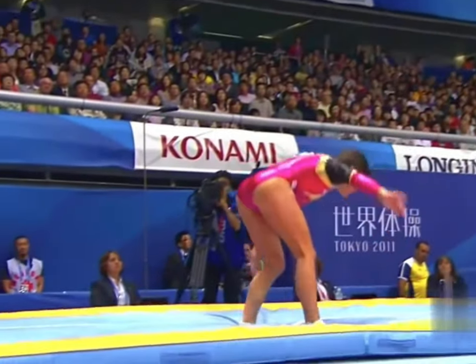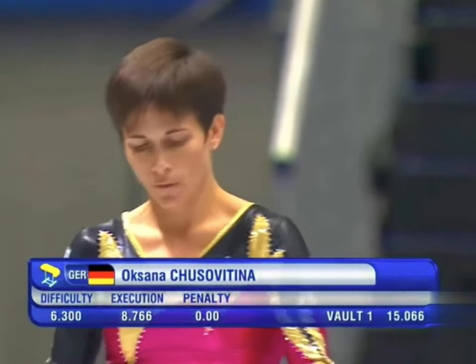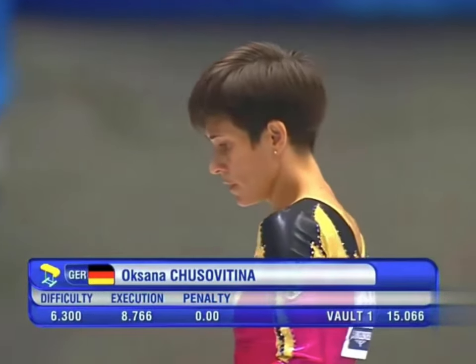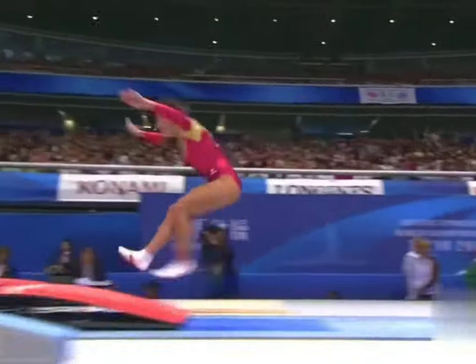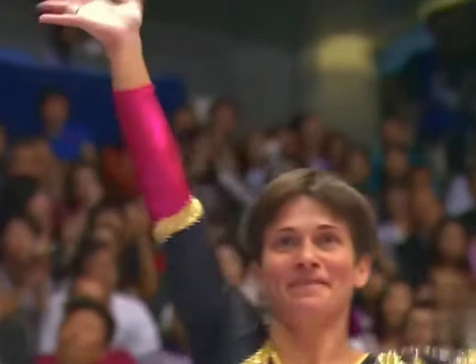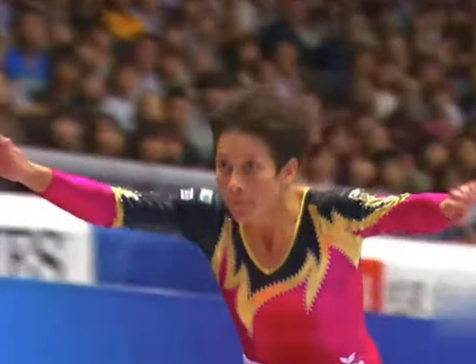Beautiful vault. 6.3 difficulty. 15.066. Now then, she'd love a medal, she'd love it to be gold, but it has to be around a 15.6. Can she do it? Oh, it's clean. It's a 1.5 twist that she opted to do. So the tariff will keep her down, but she performed it well.